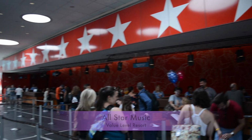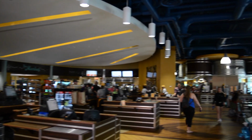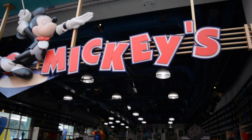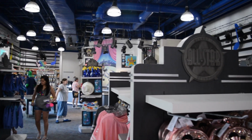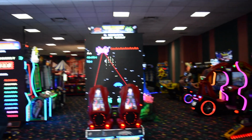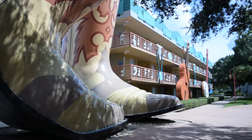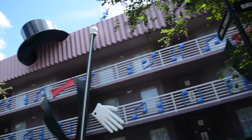Next up is All-Star Music, and of course, just like sports, this one is music themed. Similarly, it also has a common eatery, and all the resorts have ample seating both indoor and out. Maestro Mickey's is their gift shop. Make sure to stop in and see if they have any exclusive All-Star Resorts merchandise. Another amazing feature of the All-Star Resorts is their huge arcades. So whether you like jazz, country western, 50s, or Broadway musicals, you're going to want to come and check out this resort.